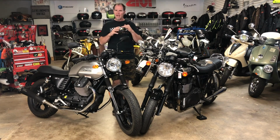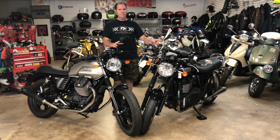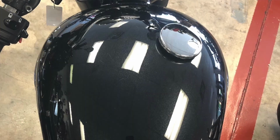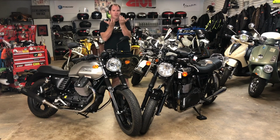The big difference is the gas tanks. So the Moto Guzzi carries 5.5 gallons of gas. The Triumph only carries 3.8. And that's what's really strange, because the Triumph gas tank is big. I mean, when you're sitting on this motorcycle, you're looking down, and it is a really big gas tank. But apparently it's got a lot of internal cutout.